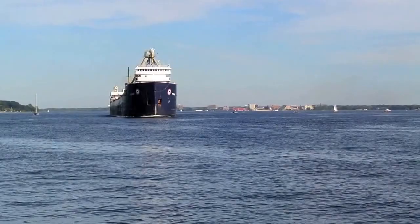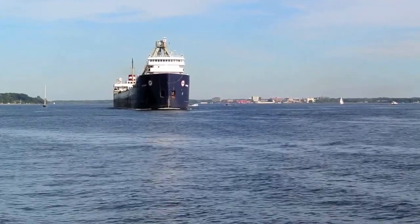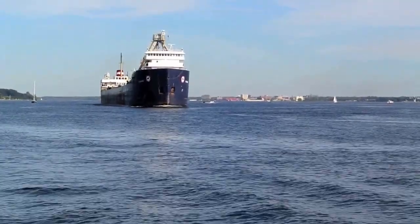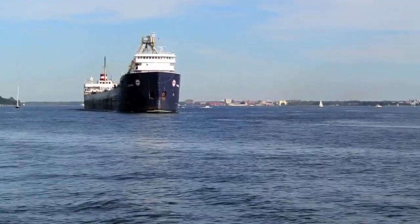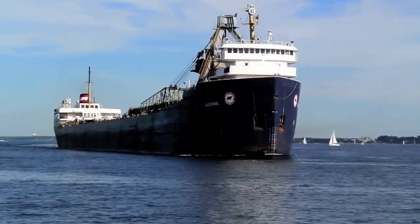Well, now we got a freighter coming in. I think he probably dropped off a load of coal or something at the power plant. And it's making its way through the channel to go out to Lake Michigan to go on to its next port, wherever that may be. Yeah, here and up along the coastline there are several places where these guys stop in once every 2-3 days or so.